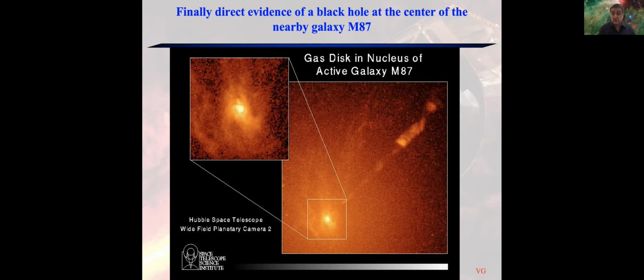And then a few years ago, actually over a decade ago, there was a consortium that was put together to try and image the black hole itself. How are you going to get an image of the black hole? Well, remember when I was saying that we needed to look at the black hole at the center of our galaxy, we needed better resolution.